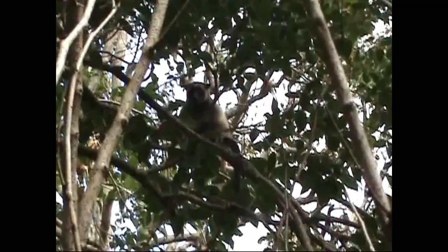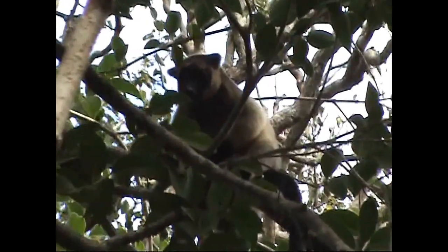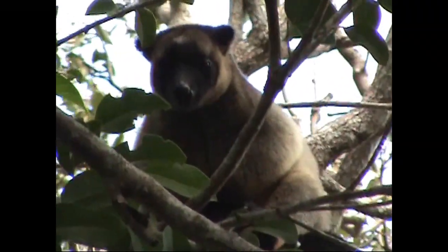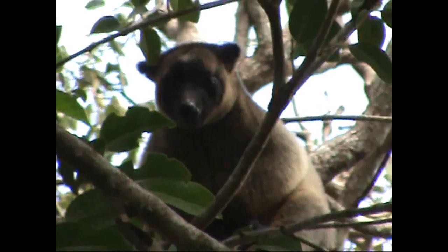This is a tree kangaroo. I understand they're fairly common up in New Guinea, but they apparently are less common in northern Australia. The tree kangaroos are basically taking over the niche where primates would be. Tree kangaroos are basically nocturnal and leaf eaters.